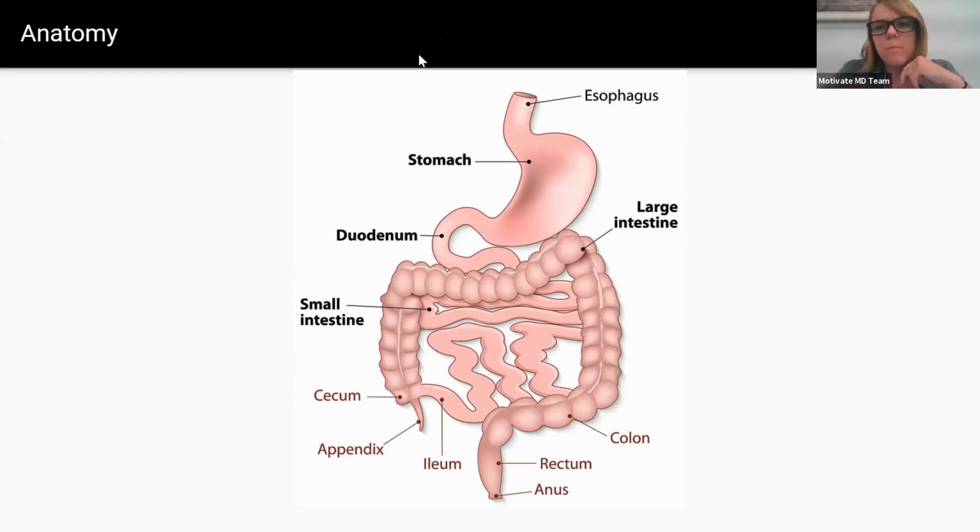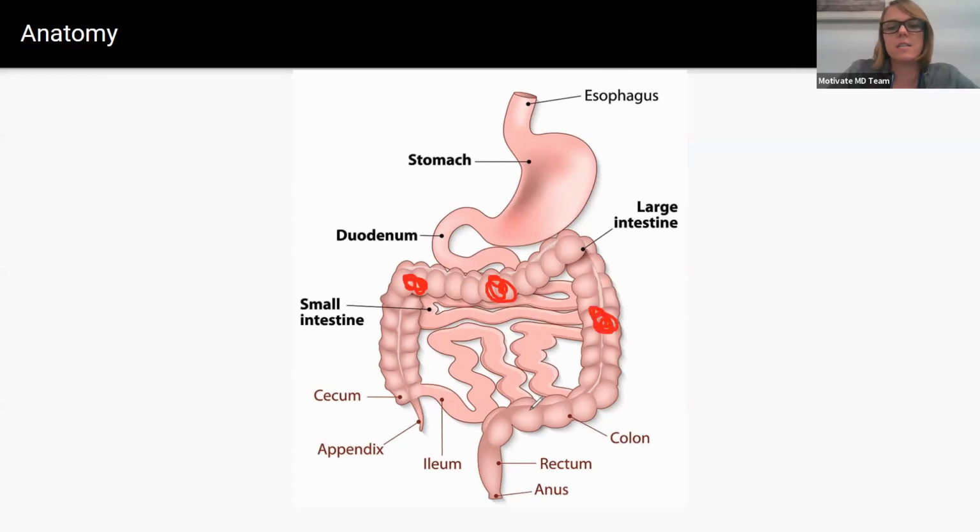We're going to talk a little bit about anatomy here. I want to incorporate anatomy, and I usually don't do this, but this is important for the GI pathology. So what we see in Crohn's disease is this idea of skip lesions. For Crohn's disease, we see inflammation and signs of disease all over the place.